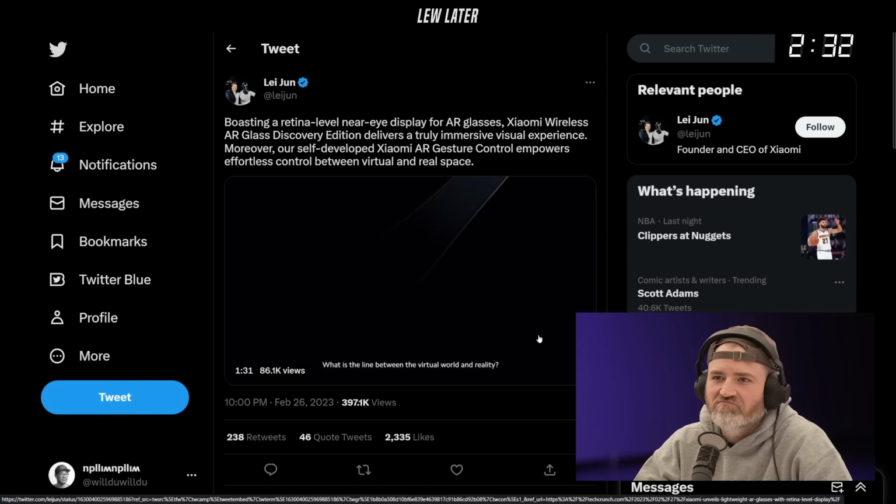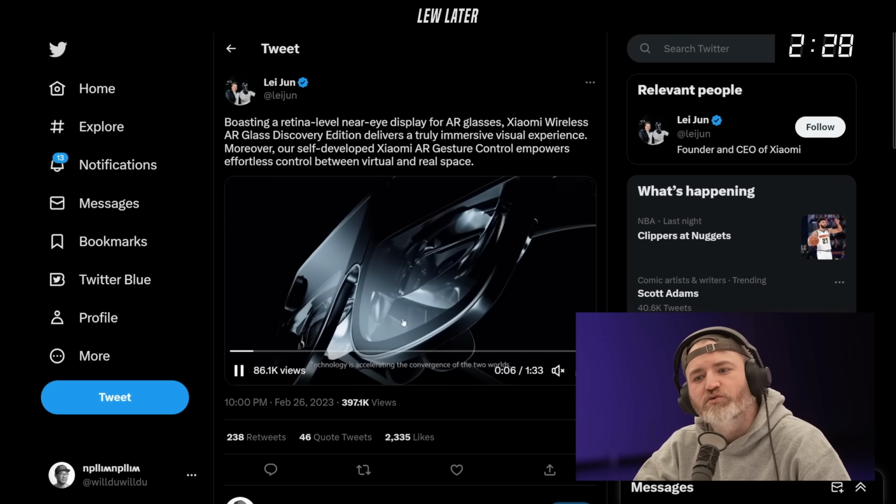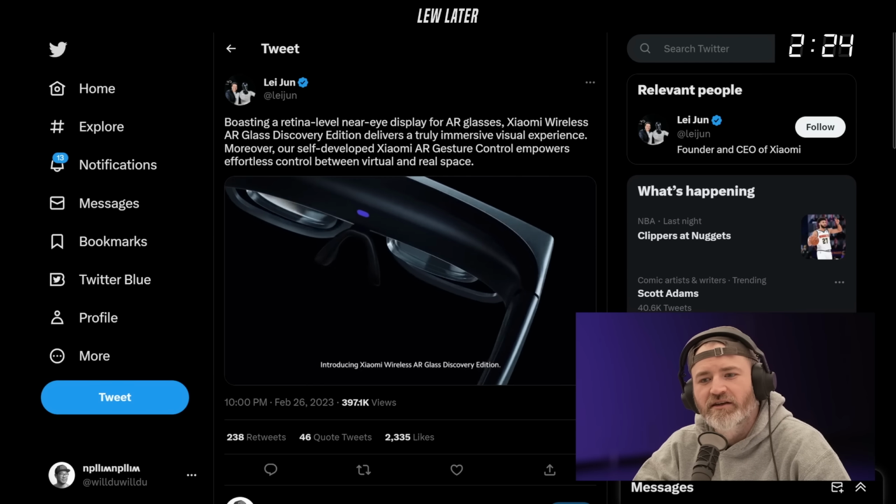You look at Google Glass now, and you're like, you know what? It really wasn't that big. It was just weird looking. Yeah. It's actually kind of impressive for the time, what it was.